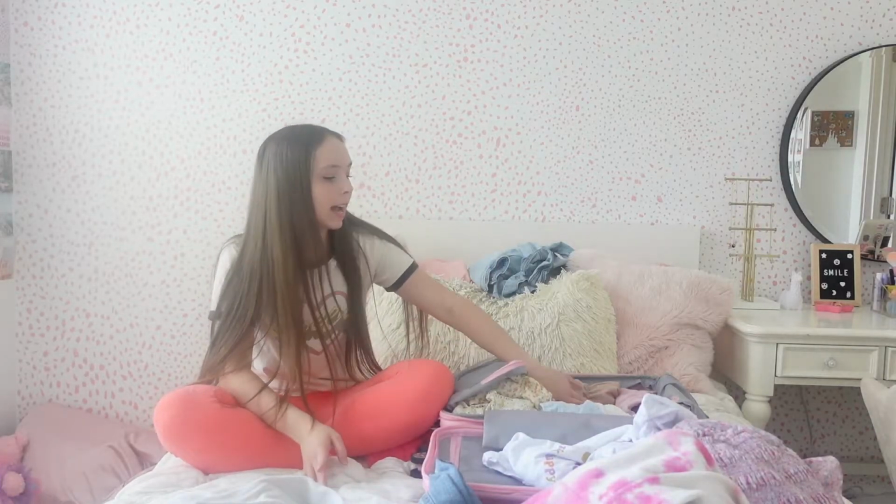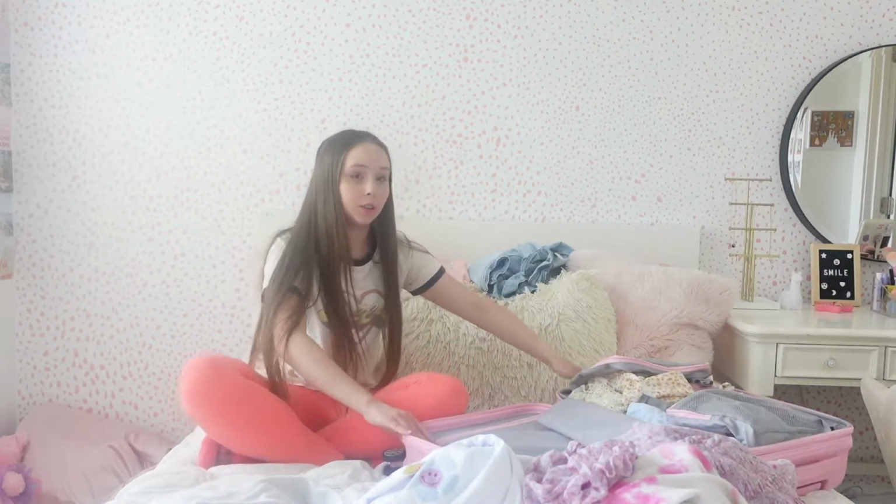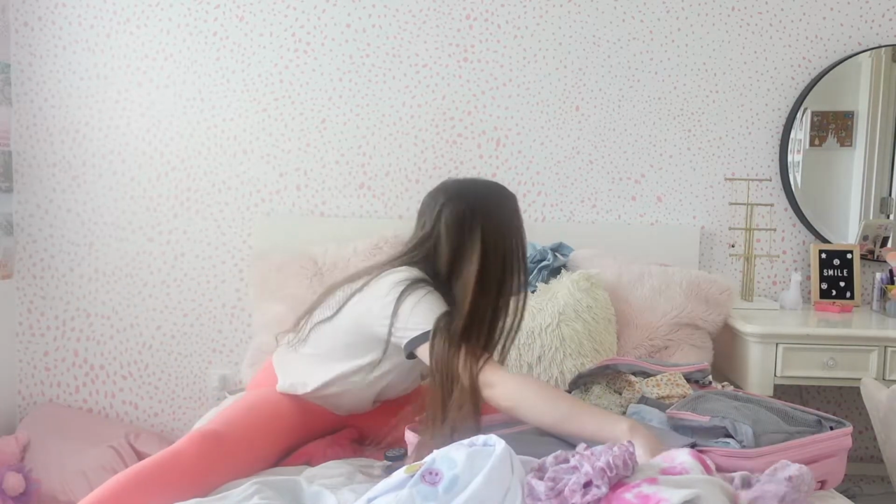Okay, so all of the dresses and skirts are on this side. And I'm going to move to this side and put everything else in. Because I'm going to put my makeup and stuff in these bags, so I don't want to overfill that side too much. So hopefully everything will still fit.